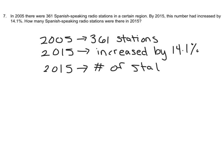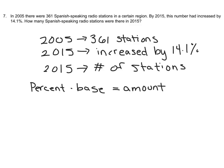In order to find this, I'm going to first use the percent equation. If I multiply the percent of increase by the number of stations in 2005, I'll get the increased amount of stations. So I'm going to go ahead and multiply the percent times the number of stations in 2005. Now remember, I have to have a decimal in my equation.